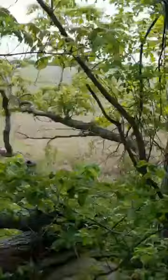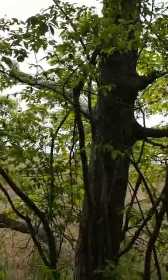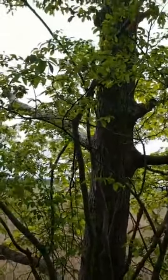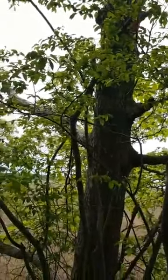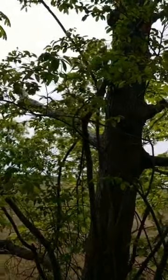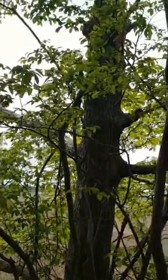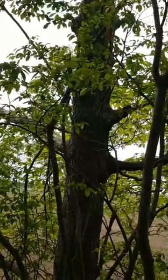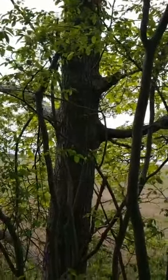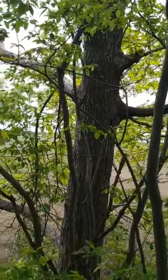But if we look over here, you can see the top of this tree has snapped right off. Now, we actually like to have these big dead trees. This is a great habitat tree. Animals will nest in it. Cavity nesting birds like barred owls will use it. Bats might use it. Squirrels, raccoons. There are many animals that can den in or nest in a dead hollow tree. Also, it provides food. Insects will continue to eat it. It doesn't have to be laying on the ground.